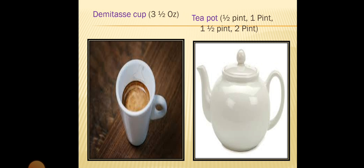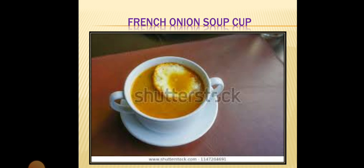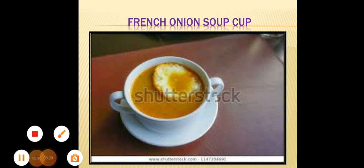So the next one is a teapot. Teapots are available in various capacities according to the number of portions served to the guest. Likewise, the next one is the French onion soup cup. The French onion soup cup is one of the special cups which has a handle on both sides, both edges of the cup. The French onion soup cup is used to serve only French onion soup. French onion soup is one of the international soups which is familiar all over the world.